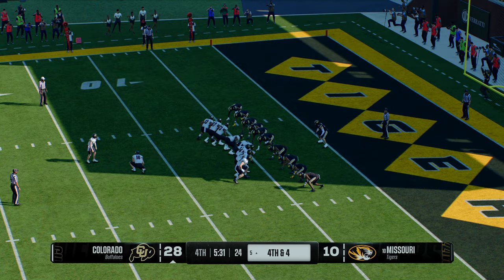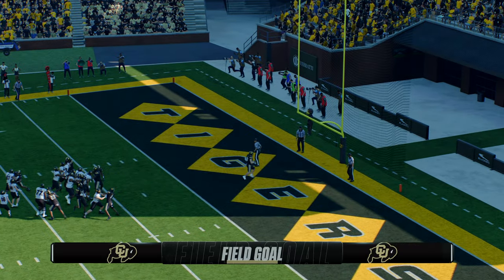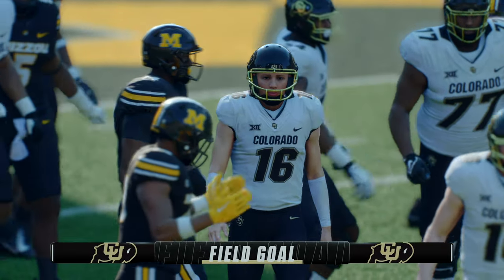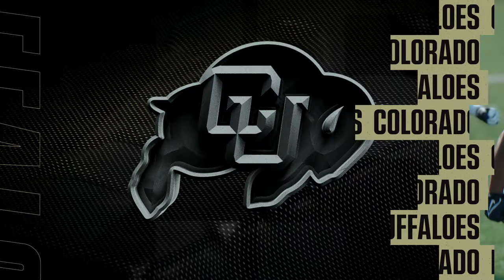Here comes the field goal unit. And this one ought to be nice and easy, a 22-yard attempt. It's good. He could have hit a string right in the middle of the uprights there. And now the lead is even bigger.